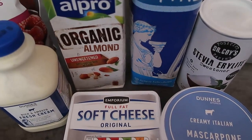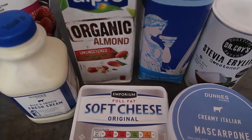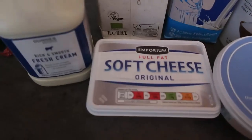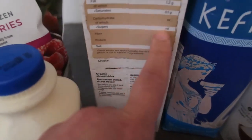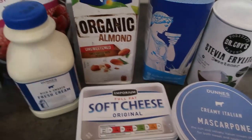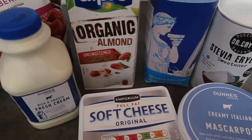Decide how many carbs you want to allocate. Obviously the lowest absolute carb would probably be almond milk. This almond milk that I get here, it actually says carbs nil, of which sugars is nil. So really, if you want it to be super low carb, go for almond milk. Otherwise, just allocate it appropriately.